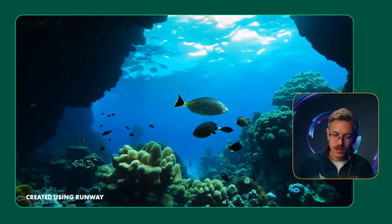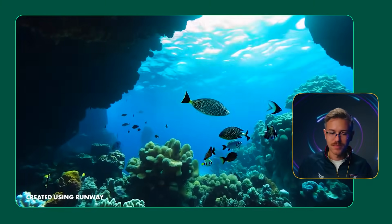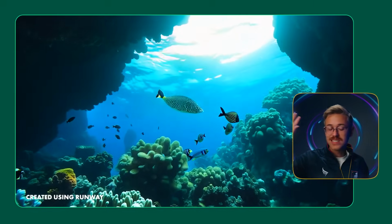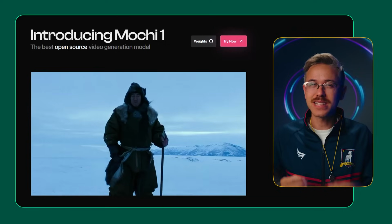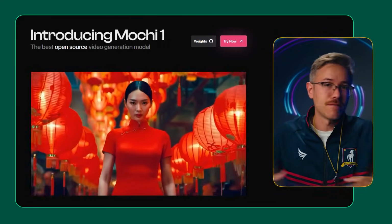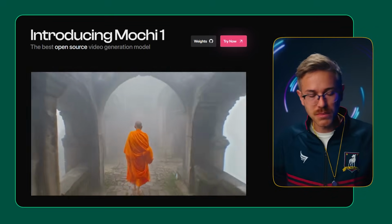Obviously, there are some issues with the physics of the fish there. Some of them kind of disappear and they don't look quite right. But the physics in the water at the top, the coral, the continuity of the 3D objects, it just did a better job. So I don't think that this open source tool, when it releases, is going to be this big viable alternative to tools like Luma, Runway, Kling, Minimax.